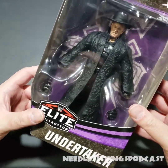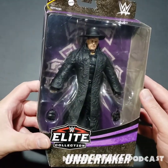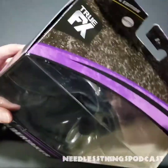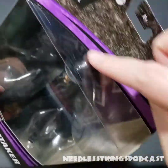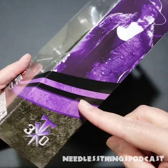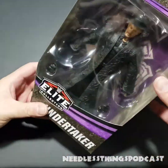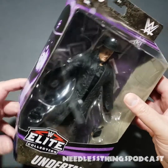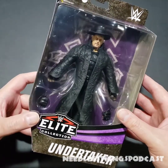Not part of a wave, not part of a series, a singular release to celebrate the dead man. Great packaging. I like this sort of gritty, concrete-looking design. And, of course, the purple, one of the Undertaker's signature colors. It just looks really cool. It's eye-catching with the rest of the Elites that are in the cube that is currently arriving to Walmart stores.